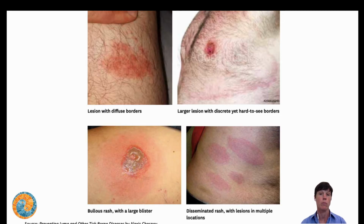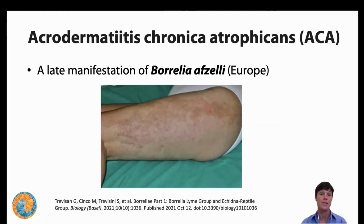So this is when you have multiple target lesions all over the body. That is hard to miss. And they really do look like bullseyes when that happens. I've seen that many times. In Europe, we see a late manifestation of the skin with Borrelia afzelii. So this is Acrodermatitis chronica atrophicans.